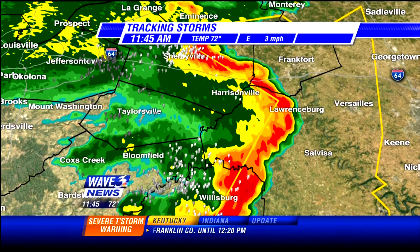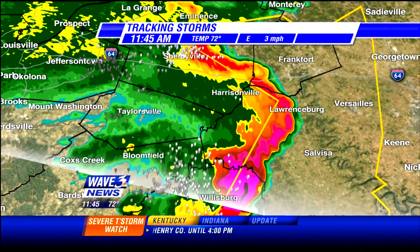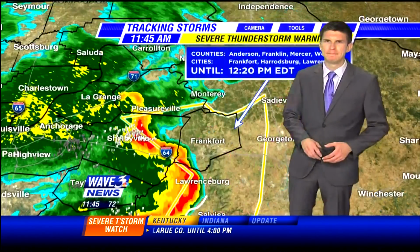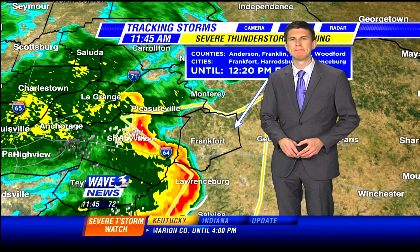That tornado warning, again, for Franklin County and Shelby County has expired. So we are tornado warning free at this point, just holding on to that severe thunderstorm warning. That does include the Shelbyville area just east of that, also into Frankfort as well. And I imagine, Ryan, we'll start to see more damage reports coming in. If you're just joining us, just a few seconds ago I was reporting. That's right.